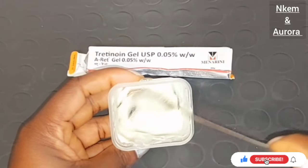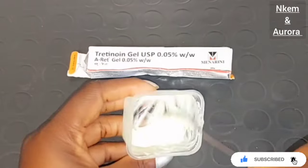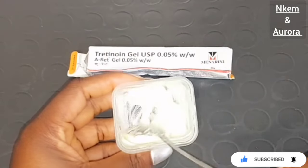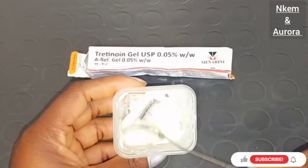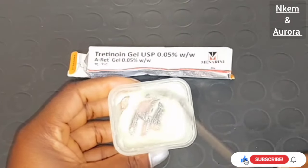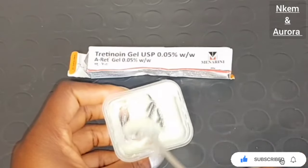If you have your stretch marks in your inner thighs, on your armpits, under your legs, any part of your body at all, use this Tretinoin gel mixture on that area. It is very, very good. And also, you can as well use this Tretinoin gel without mixing it, like I do, okay?